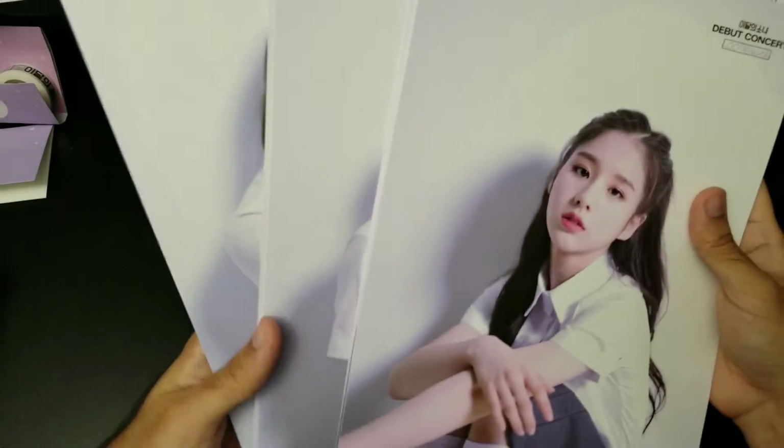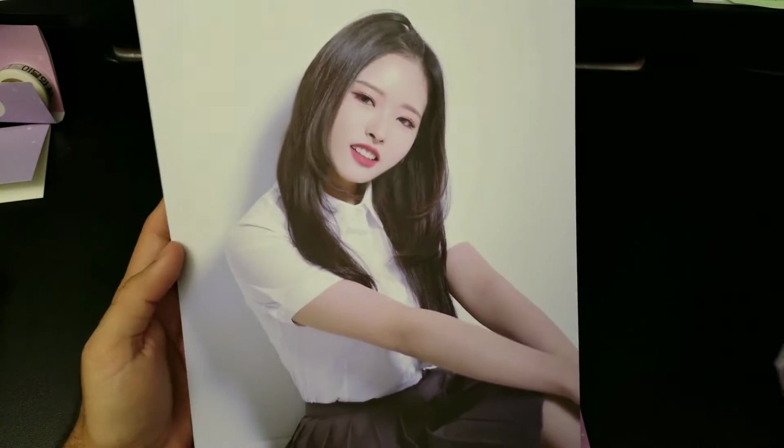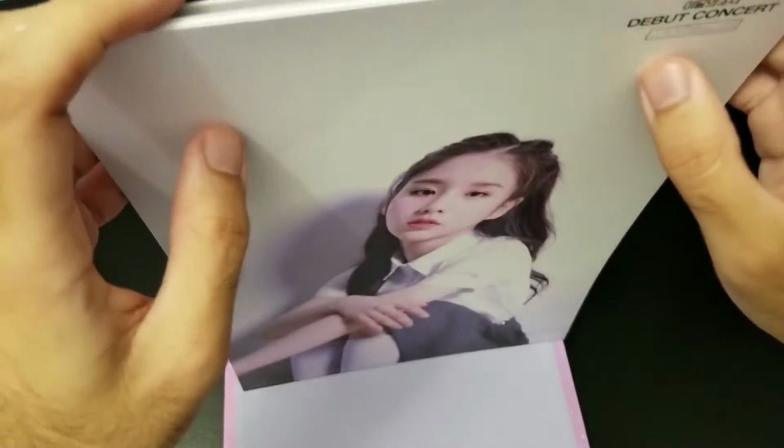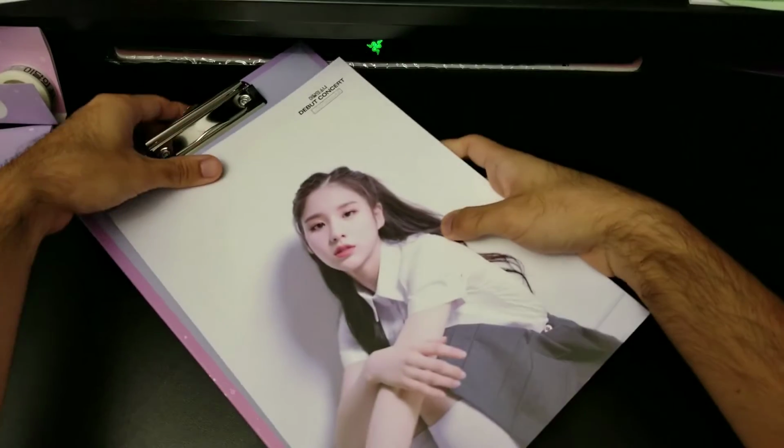So yeah, these are really cool. These are nice sized pictures. Definitely frame worthy if you have enough frames to set up for all of them. But hopefully I can also get frames for these. Not sure when, but I'm just sort of keeping it separated for the time being. So let's get into, let me see.